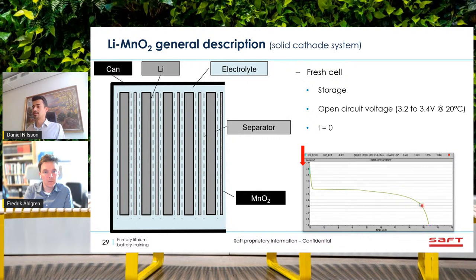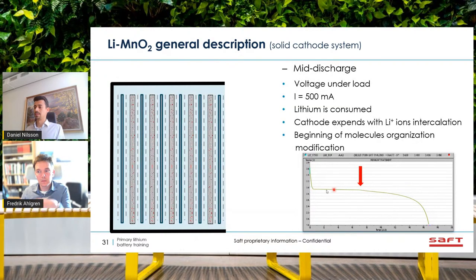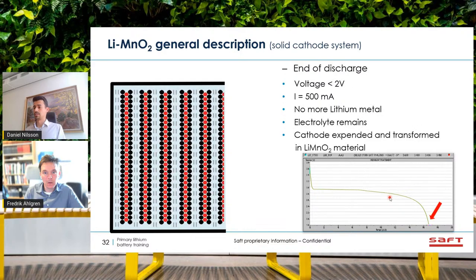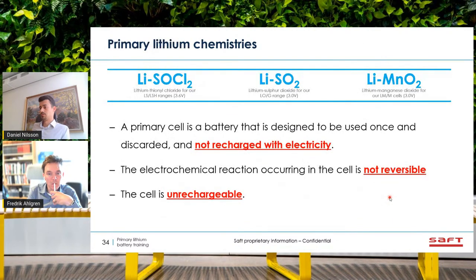You can also see that we get a completely different discharge curve, which will of course impact what we are seeing. In the beginning, you will very quickly be dropping your voltage. In the middle, it will be quite stable, but then you will have a gradual decrease later on. We are consuming the lithium and getting the final transformation. I will not go into more detail here; just bear in mind that the discharge profiles will be a bit different. Again, these are primary cells, not rechargeable.